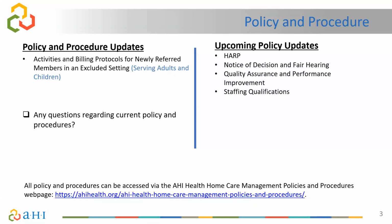Jessica, did you want to touch on the excluded setting policy for folks? Yes, thank you, Travis. So this policy pertains to newly referred members, but it also touches on billing and pending for members who enter an excluded setting, which is also covered in our diligent search policy or our continuity of care policy. We get a lot of questions about billing and pending members.